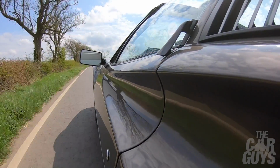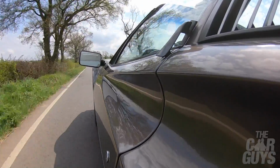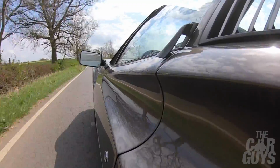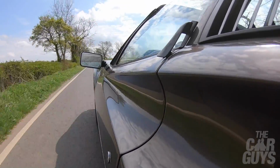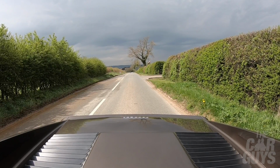It's independent wishbones all round. You've got coil springs, anti-roll bars. Brakes are not the greatest that I've ever seen. So the brakes do feel a little bit insubstantial. I need to try and work on the old heel and toe there to work out where it is. It's a little bit tight down in the pedal box, is what I would say there.